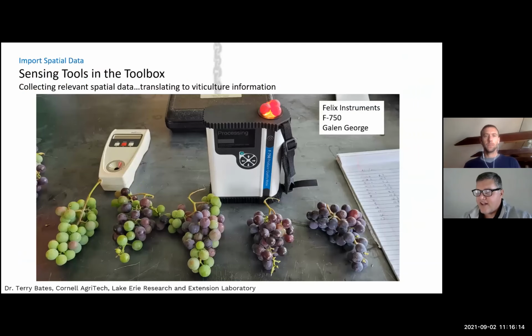Another thing we're working on just this year, so this stuff is kind of hot off the presses. We've just been working on this in the last couple of weeks. It's a fruit quality sensor. This is something that Donnell Brown at NGRA got us hooked up with Felix Instruments. A guy named Galen George sent us their produce quality meter. And it's also spectral, scanning in the visible to near infrared range.